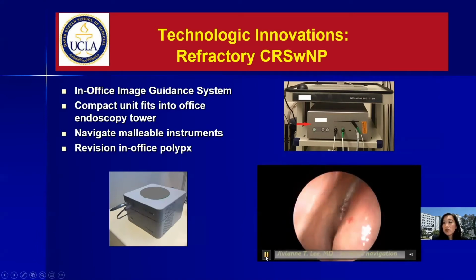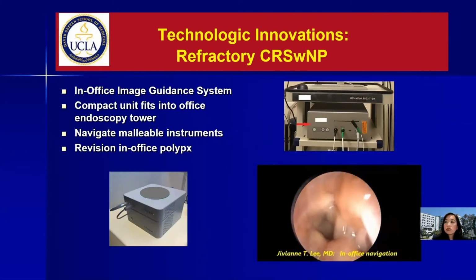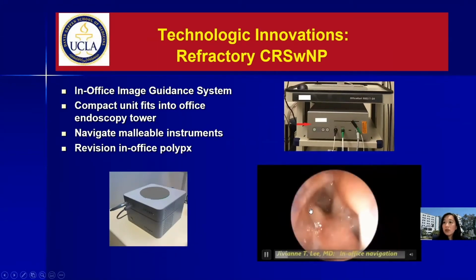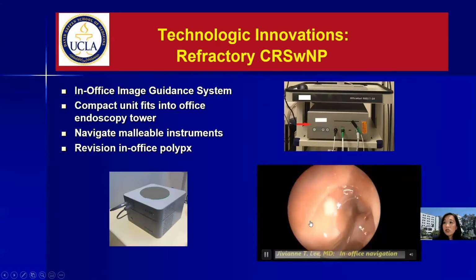So here was a case of a 58-year-old gentleman who had had multiple sinus surgeries, now with recurrent polyps filling the frontal sinus. You can see that it's pulsating. So I decided to go ahead and use in-office navigation, mainly because I hadn't done any of his prior sinus surgeries, and to ensure that when I proceeded with a polypectomy I'd be in the correct location.